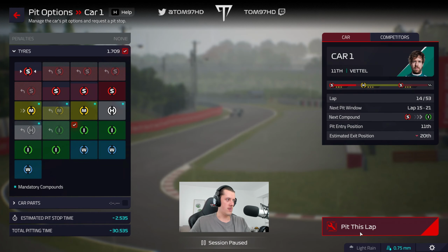If I look at his car. Yeah, full wets for Hamilton. Verstappen's in as well. Is it going to be full wets for Max as well? Yes, it is. So some cars are in for wets. Others are staying out on the inters. So interesting. Let's see how this works out.